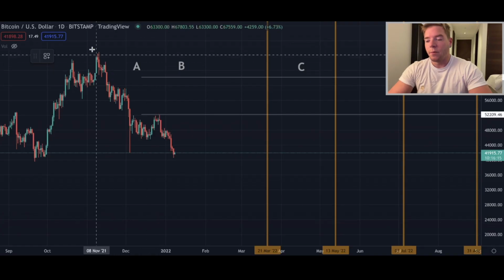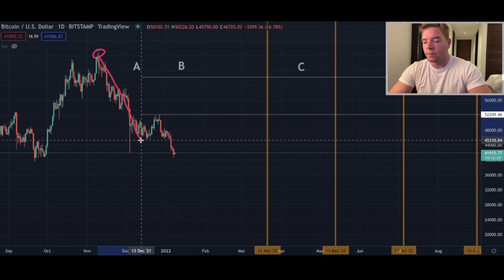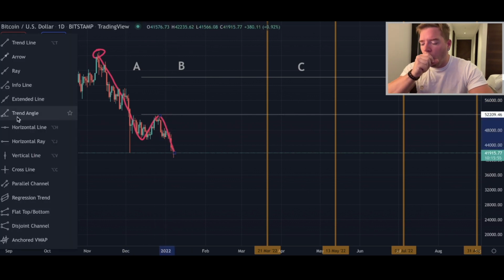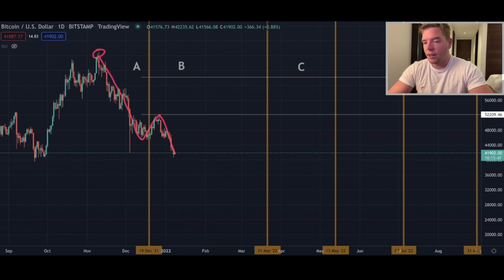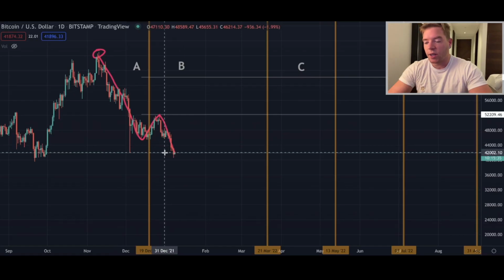Now when we're looking at this, we had our high point, then we came all the way down, then we came up here, created a lower high point, and went down. That means, sorry guys, that we are most likely right now at point B in the Wyckoff accumulation schematic, at the ST in phase B. And that is the support in phase B. So we are most likely right now here at the support.